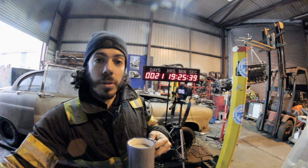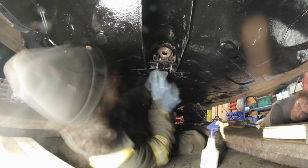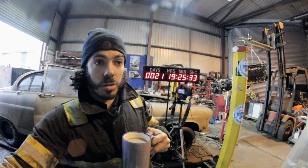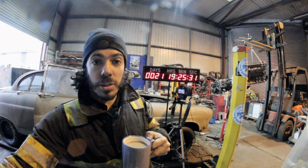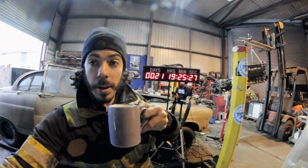and then I found out I couldn't get the prop shaft into the back of the gearbox because there's some kind of shrapnel metal, something's melted in the end of it. I have no idea what. That's what I get for buying a gearbox on eBay.